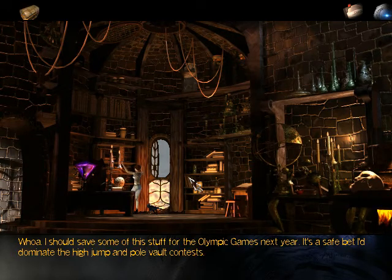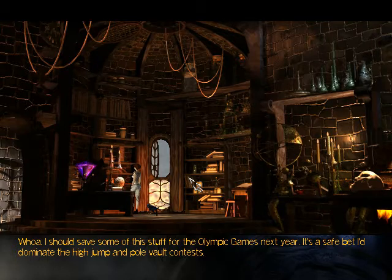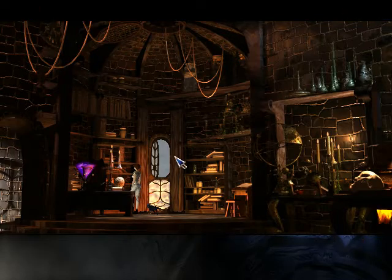Whoa! I should save some of this stuff for the Olympic Games next year. It's a safe bet. I dominate the high jump and pole vault contests. I will be able to do the pole vault without the pole.